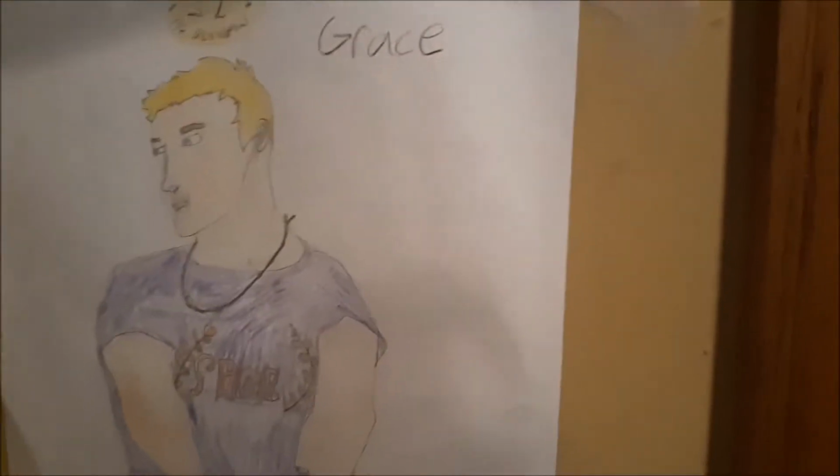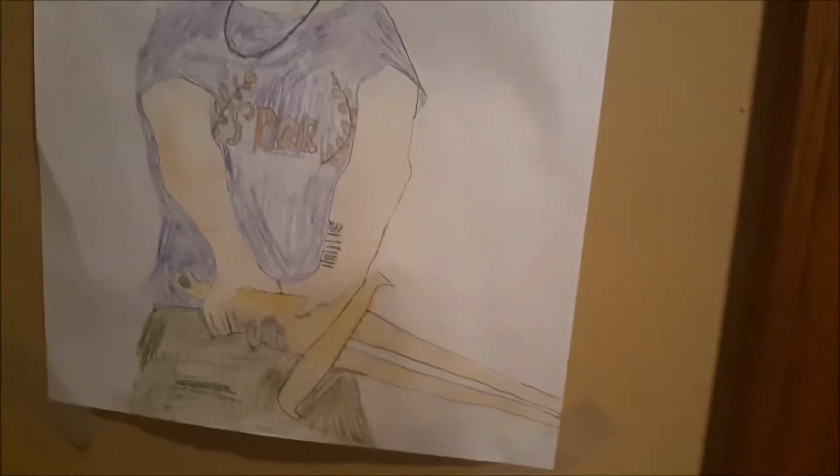And I'm a really bad drawer, but I drew this picture of Jason from the Heroes of Olympus. I thought it was really cool, and I just hung it up because I'm really proud of it. This is the best drawing I've ever drawn, so I just have that hanging up.